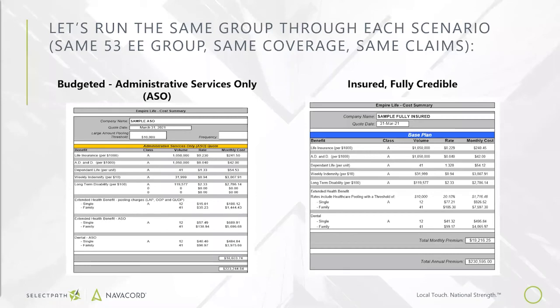What I did was I took a look and said, where does the rubber hit the road here, and what does it look like if we take a look at two different approaches? So I approached one of our service providers that we work with that provide not only an insured solution to the market, but also a budgeted ASO solution. And I wanted to use budgeted ASO because it better compares to an insured approach, because the funding is stabilized in the budgeted ASO.